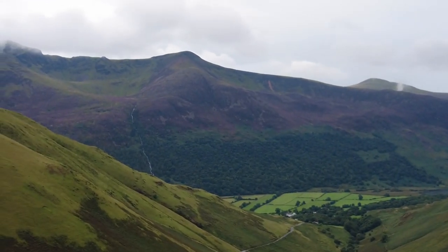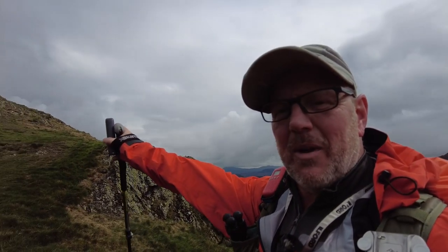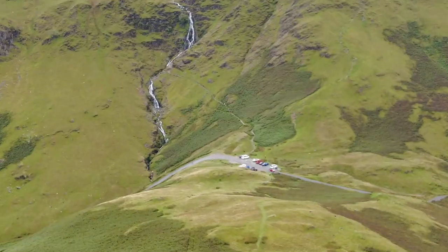It's clear but moody looking. You can actually see I've got a shadow where the light's really bright above us. So yeah, it's pretty impressive. Just need to get this last little bit just up here and we're done.